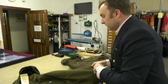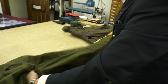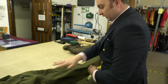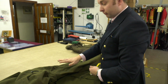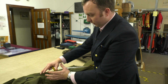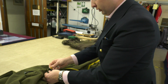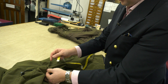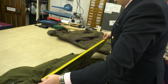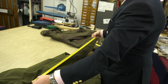And then sleeve. These are what we call a raglan styled sleeve, where there is no shoulder. As you can see on a sartorial jacket, you've got a shoulder there. On most shooting or field coats, you have a raglan sleeve, which is all in one. There's no yoke to the jacket, it just comes down in one. So we would have to take it from the collar point and run it down, if it will behave itself. And as we can see here, we have 32.5 inches.